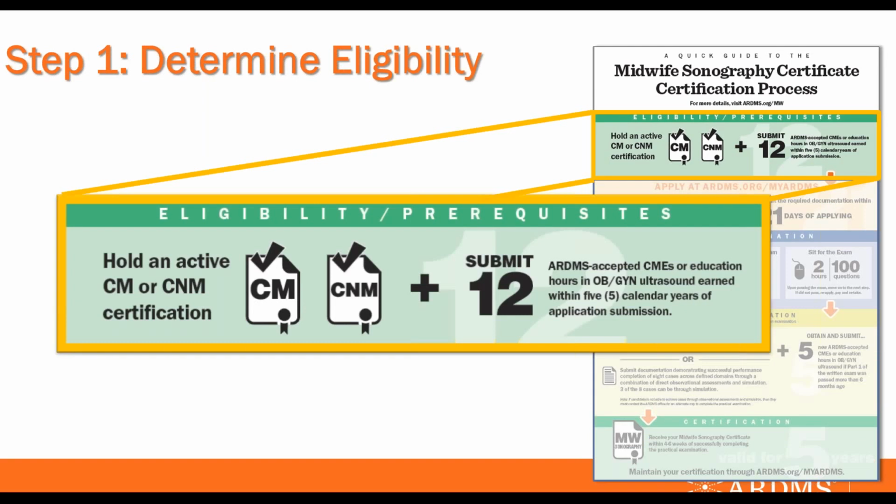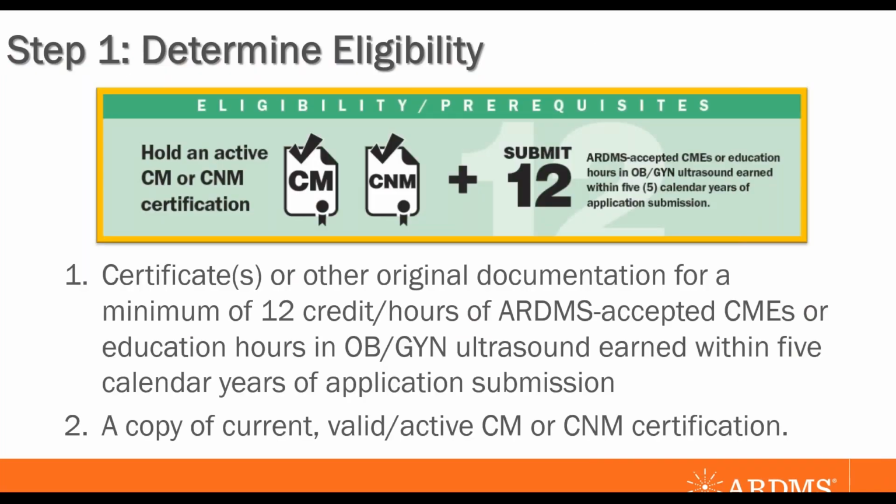So step 1 is determine your eligibility. In order to be deemed eligible to take the midwife written assessment, you must hold an active certified midwife or certified nurse midwife certification. Both are offered by the American Midwifery Certification Board. You must also earn a minimum of 12 ARDMS accepted CMEs or ARDMS accepted education hours in OBGYN. Either have to be earned within 5 years of the application submission. The following documents will need to be uploaded to your MyARDMS account within 21 days after applying.